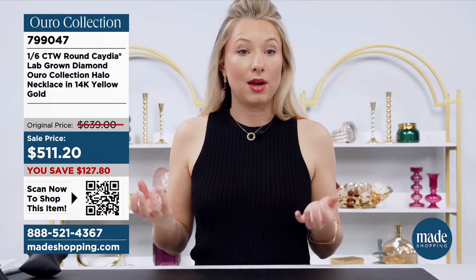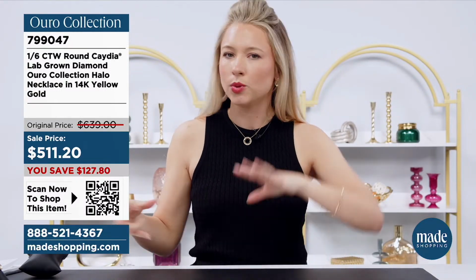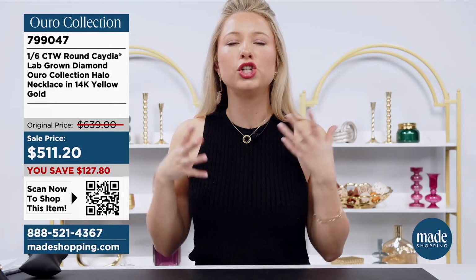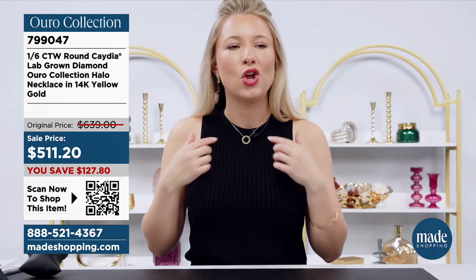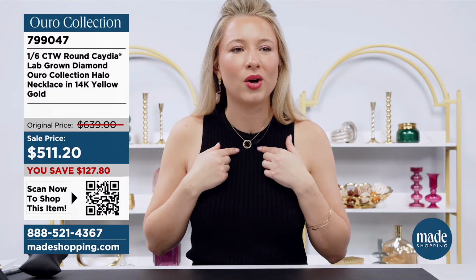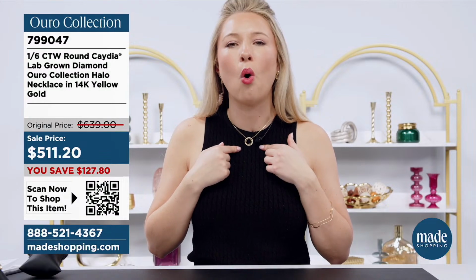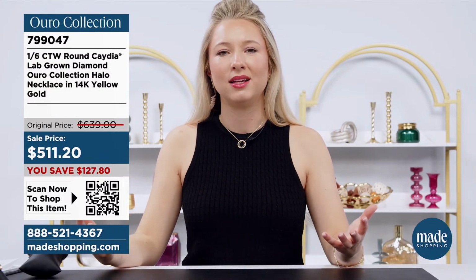So, like I said, these are pieces I'm wearing right now. They translate really well to night as well, but we're going to do a whole nighttime look too, okay? Because we've got a lot of pieces we need to go over. So let's talk about this piece in particular. I chose this for the daytime. I thought this was such a unique, beautiful piece. We've got 1/6 total carat weight in the round Caydia lab-grown diamond Oro collection halo necklace. Now, why do I love this?